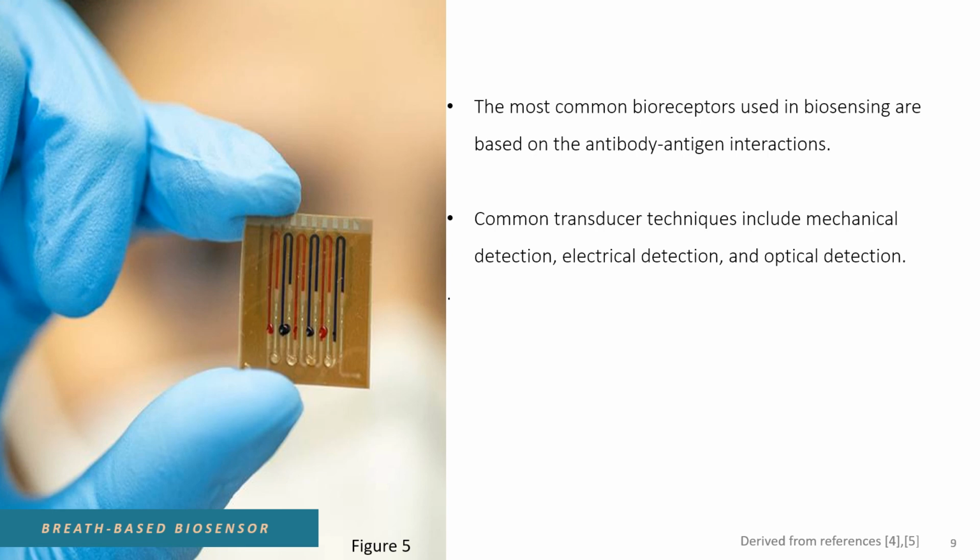Next, the most common bioreceptors used in biosensing are based on antibody antigen-based reactions. The common transduction techniques include mechanical detection, electrical detection, and optical detection. The image shows a breath-based sensor. These are miniaturized devices which are capable of measuring various parameters and infectious diseases from the breath of a person. These devices work on antibody antigen-based interaction.